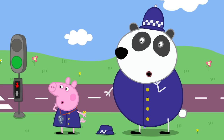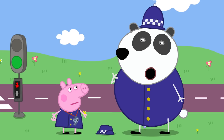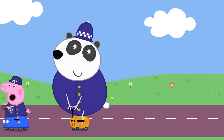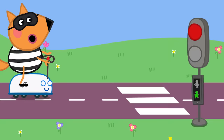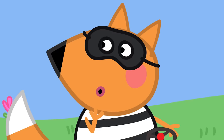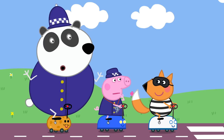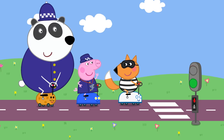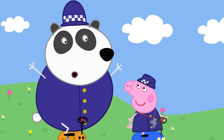Wait a minute. Freddy is dressed as a robber. We have to catch the robber. Wee-oo, wee-oo, wee-oo. Oh, the red light means stop. There he goes. Now we've got him. Freddy, are you dressed as a robber because you are a robber? No, I just like stripes. Oh, so you're not a robber? Nope. Oh, well, you can go then, but not so fast. Okay, bye, Peppa. Great work, Officer Peppa.